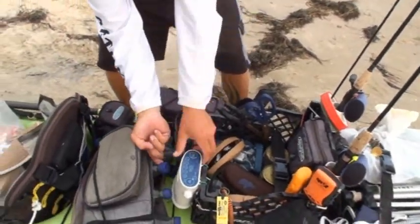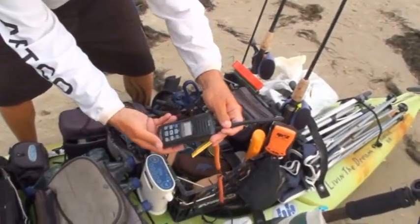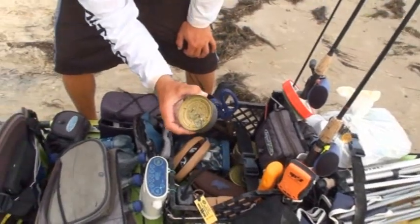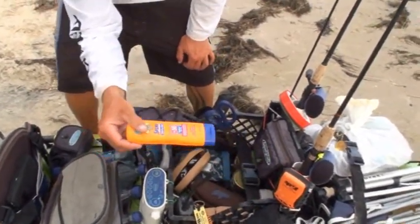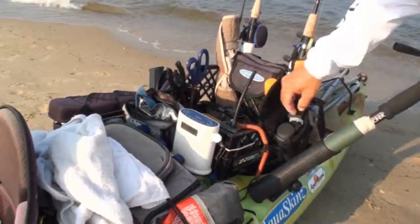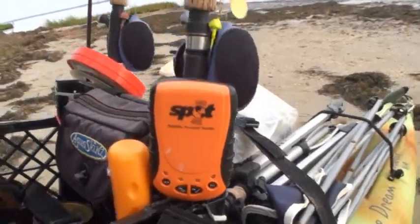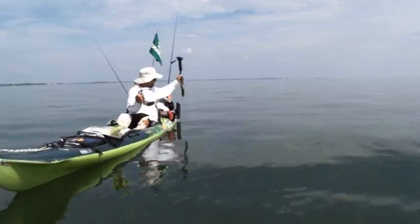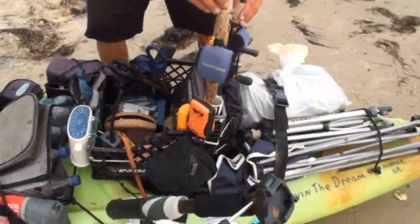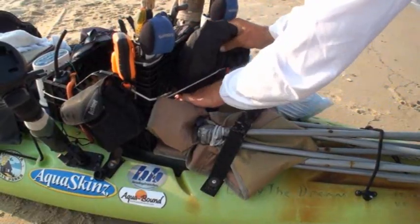My crate holds my AM/FM radio, my iPod with the radio transmitter, VHF radio, a few pair of my Maui Jim sunglasses, tuna for today on the water, sunscreen, can opener and fork, still camera, binoculars, and the SPOT satellite tracker, on for today. One rod holder is from the camera-mounted monopod. Two fishing poles, leader line, and my Aquaskins Bayman rain jacket are secured to the back of the crate.